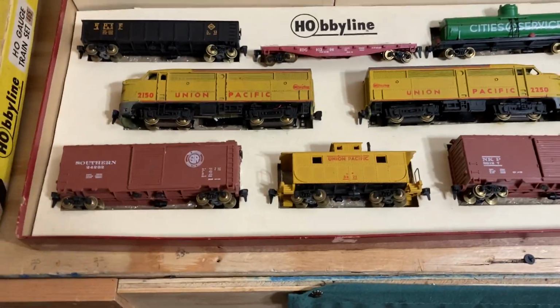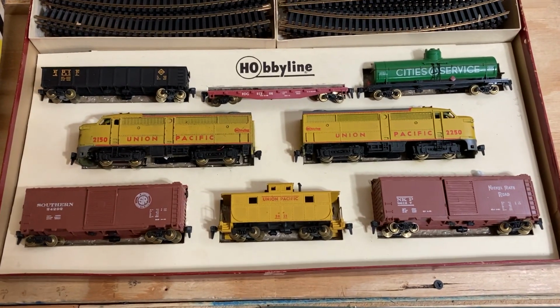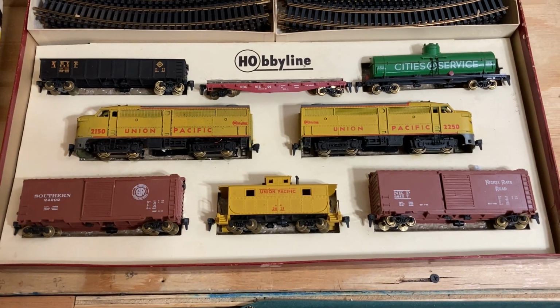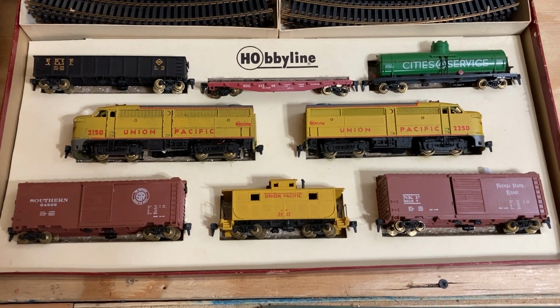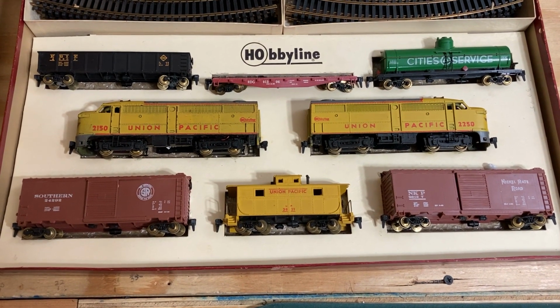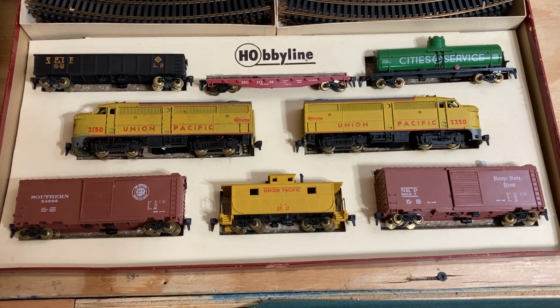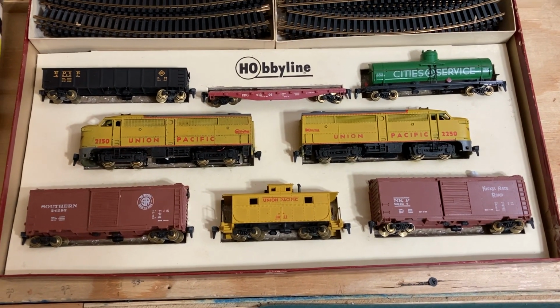Pennsylvania Railroad road name is used on a set. It's just like this, with two boxcars, a gondola, a flat, a tank car, and the twin set FAs, but it's Pennsylvania Railroad with its matching caboose. Its name was the Growler.